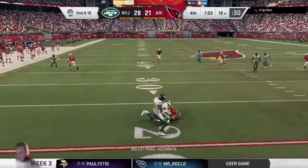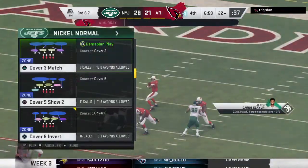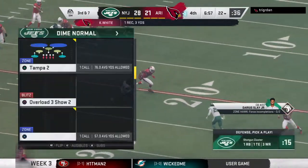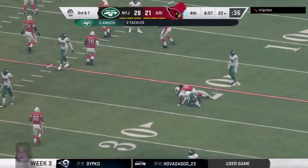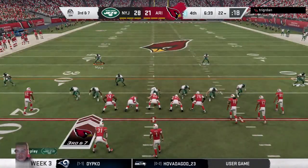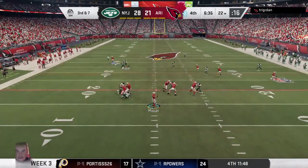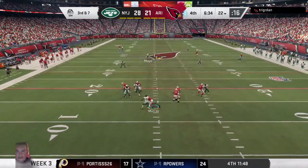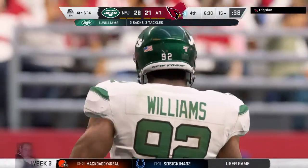Here's a quick hitch route and the throw complete. This will be a short gain of 3 before he's brought down at the 22. Only 3 yards on the catch. It's 3rd down. The Cardinals on 3rd down. Not good. 0 for 4 thus far. This is 3rd and 7. Throwing is Murray on 3rd down. And the Jets pressure too much as down he goes.